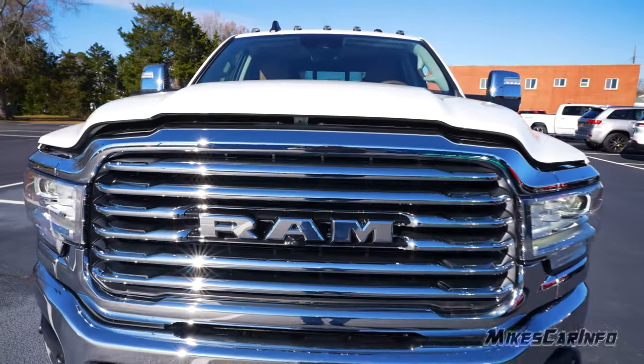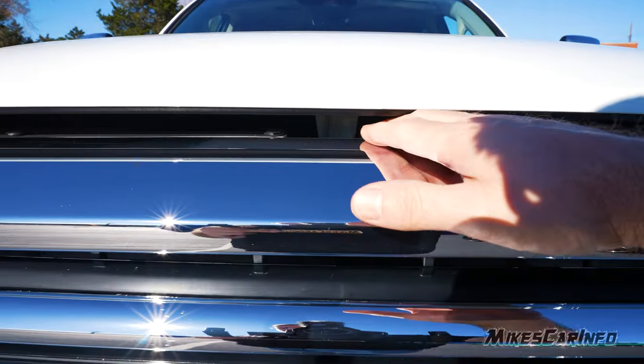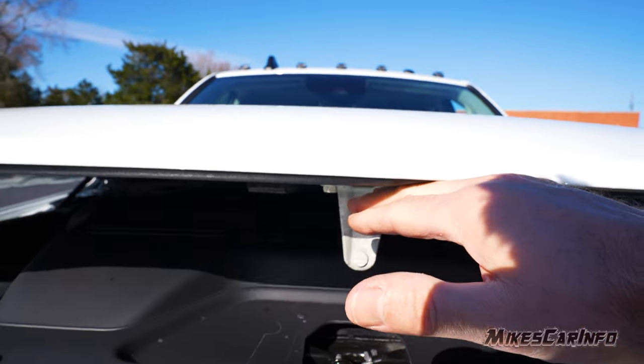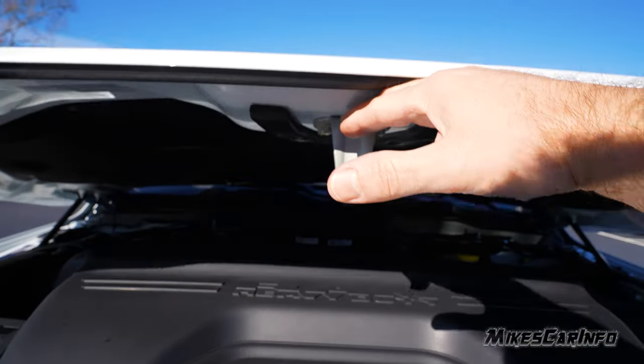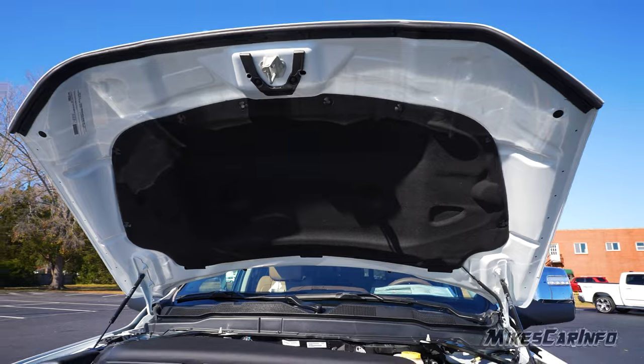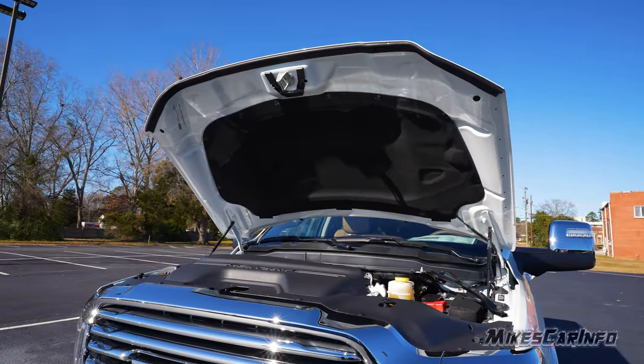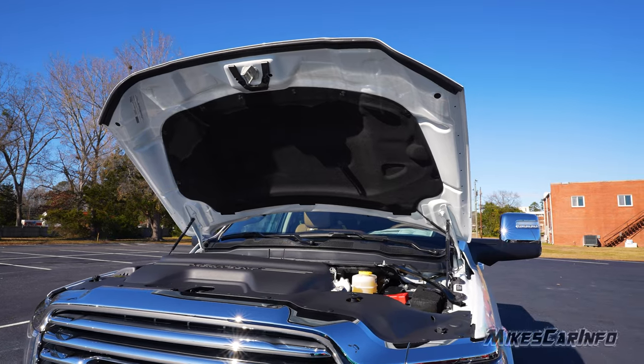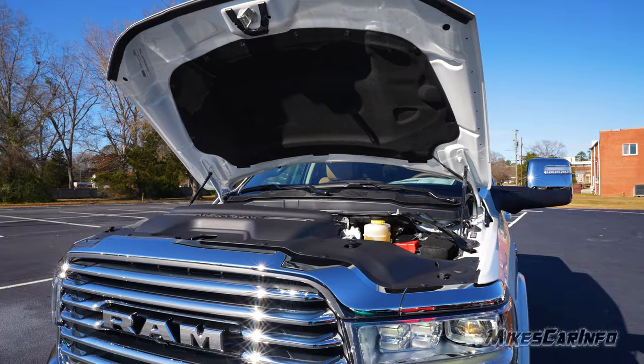To raise the hood, there's a latch right here in the very center. You can actually see it, I think. You just move it to the left and lift up on the hood. It doesn't take much effort. And then it gets to a certain point and it'll go up the rest of the way by itself. It's up there quite a ways, and I'll show you how to lower it in a second.